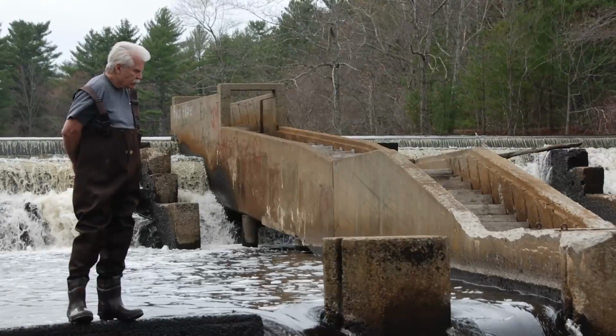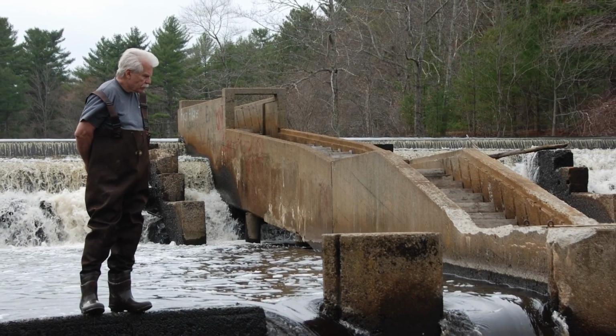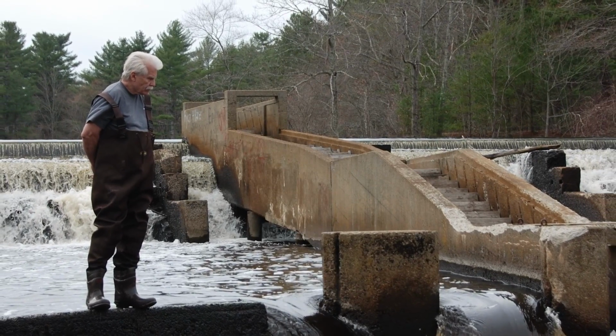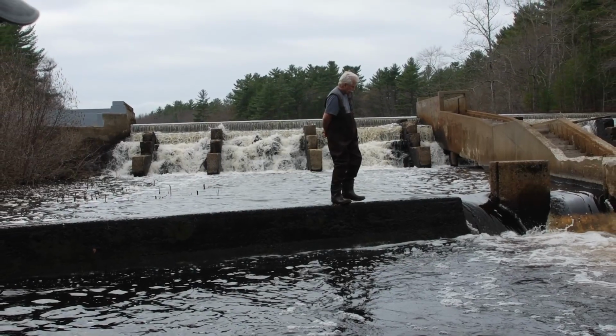They, like river herring, migrate from the ocean up into the freshwater. And so this fish ladder is an attempt at partial restoration for those migrating fish to get over this dam. We're not really clear how successful that's been. As you can see, the ladder itself is in the middle of the river, so we can't monitor it as well. We can't get out to it safely.